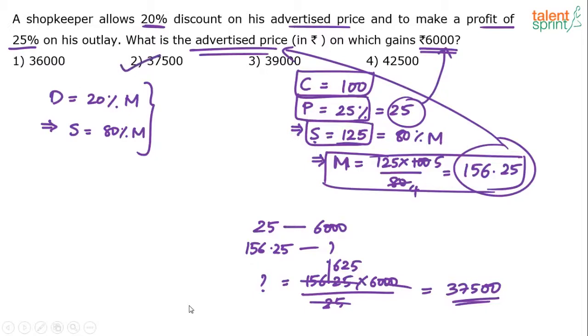Please do not go by the length of the explanation or the number of steps here. It's just about starting with an assumption that the cost price is 100, following the conditions given in the question, and then compare the profit in this assumption case with the real profit, and accordingly find out what is the mark price or selling price or whatever you have to find out. Okay. So if you're clear with this, let's go to the next one.